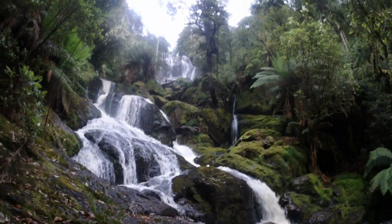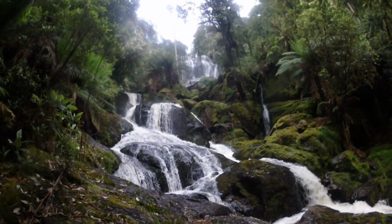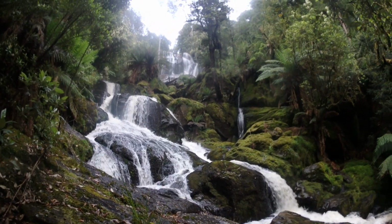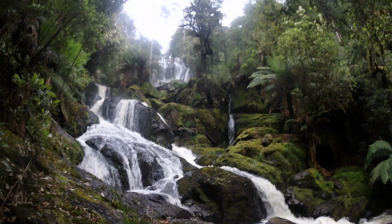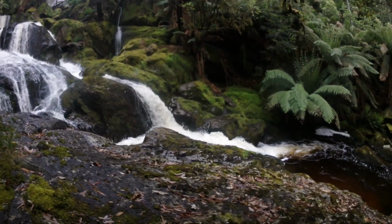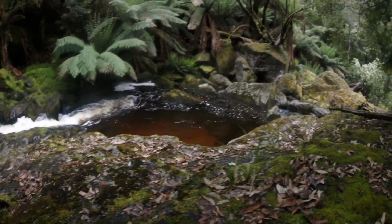Well, I've made it to what I'm unimaginatively naming Evercreech Rivulet Falls, and it's bloody spectacular. So there's two main sections to it. The upper section I'll try and get closer to it. I reckon I can scramble up to the bottom of it. But in total it's at least a 20-metre drop, because it's got that section and then it keeps cascading down here into a pretty nice looking pool.